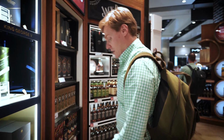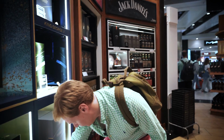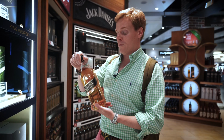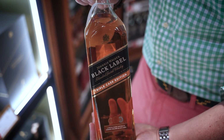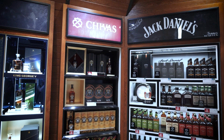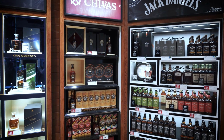There's also the black label triple cask as well. I've taken that on holiday before. Again, I think it's a little bit of an upgrade over the standard. Can't get it anywhere else other than the airport. Chivas, of course, you're going to see them all around the airports.